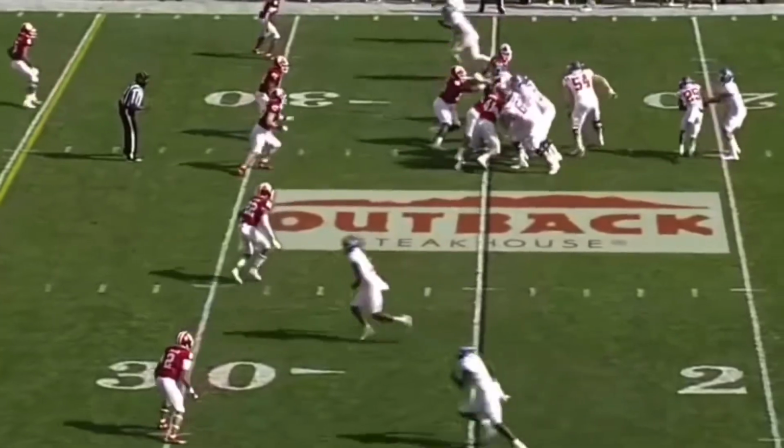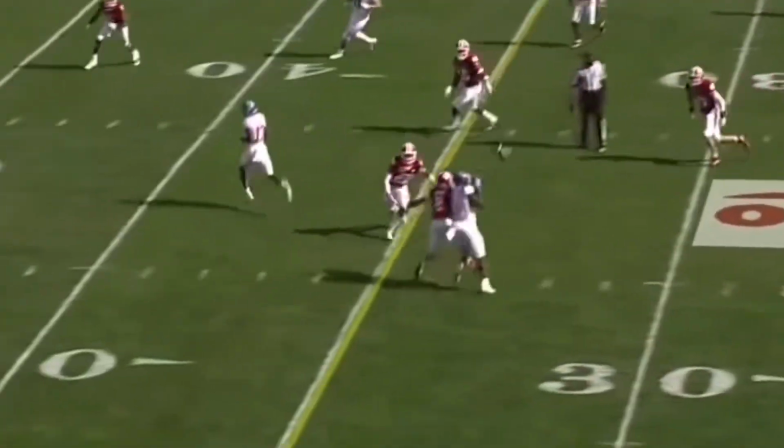But like I said, he can cover slots at a pretty good level. Not extremely fast, but he does a really good job flipping his hips and staying in coverage just like a cornerback would. I mean, I don't want him playing corner, but he looks pretty good in man-to-man coverage. And like I said, his zone feel is nice. But then in the deep end, he's really nice as well.